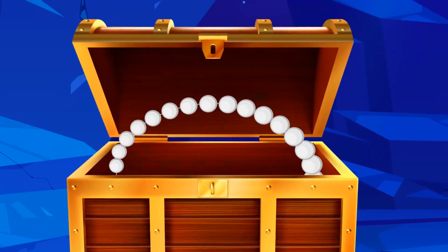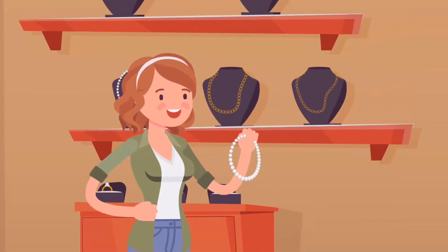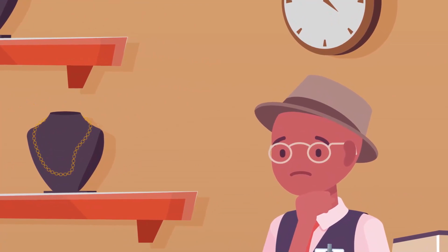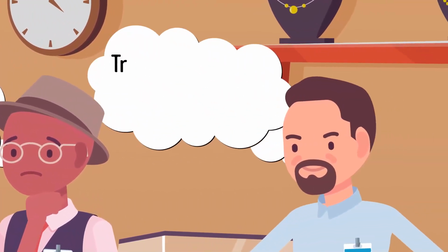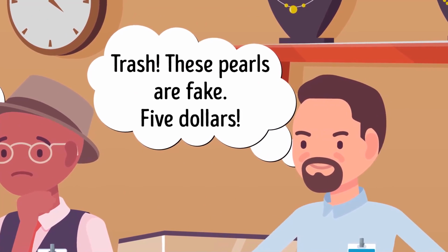Cassie opens the treasure chest and finds a pearl necklace. She goes to the local jewelry market hoping to sell it. John says, "This jewelry is not so precious, but I can offer you $50 for 1 pearl." Noah says, "Trash! These pearls are fake! $5! This is my last price!"